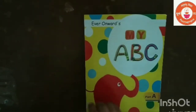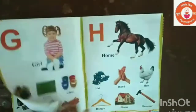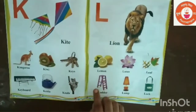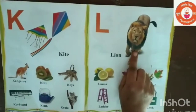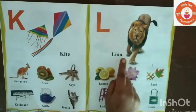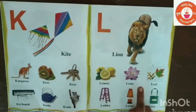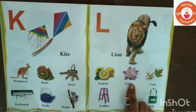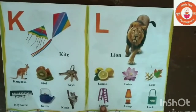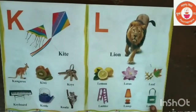Dear parents, kindly take out my ABC book and open letter L page and help the child to read the pictures. See children, this is letter L. Lion. L, lion. L, lemon. L, lotus. L, leaf. L, ladder. L, lamp. L, lock.